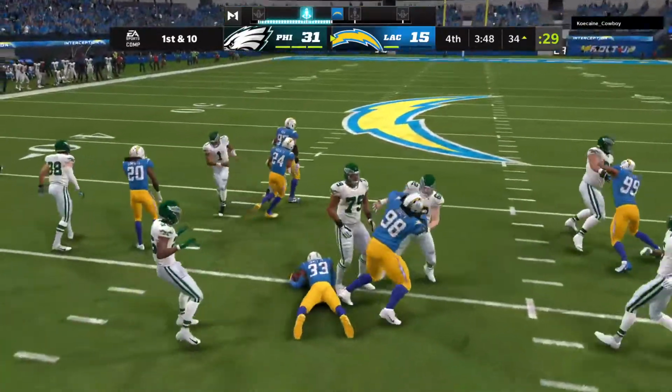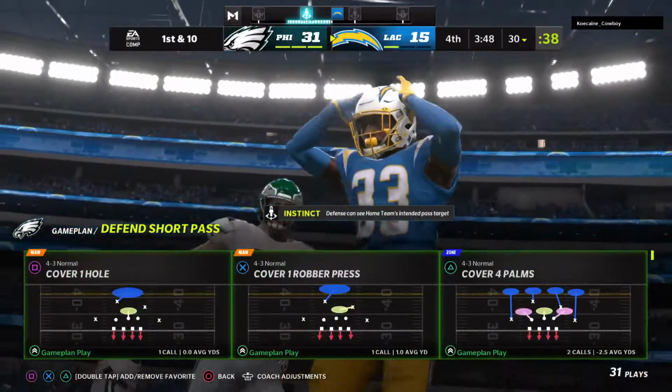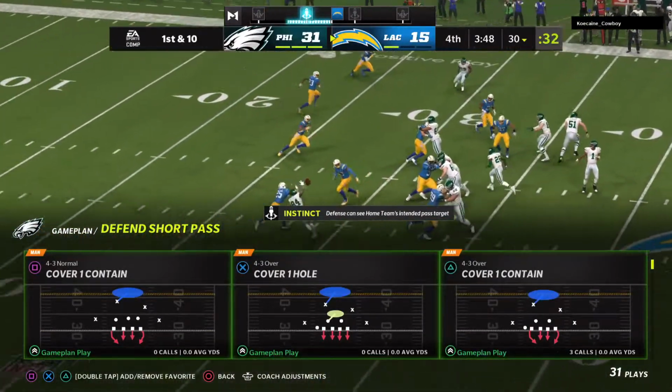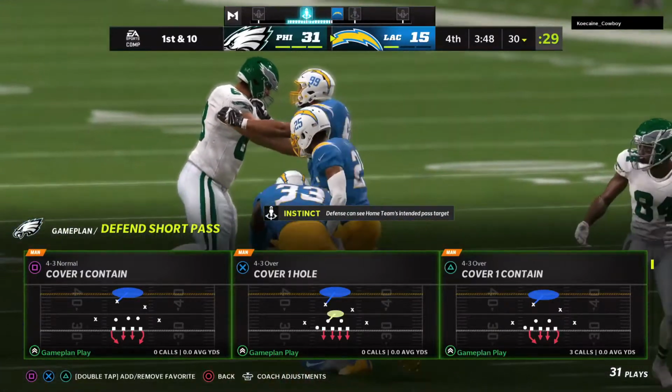And intercepted. Maybe the turning point they need. Derwin James with a pick. And his guys will take over at the 30-yard line. The Chargers take over 1st and 10 at their own 30-yard line.